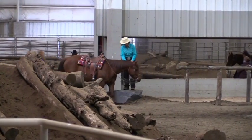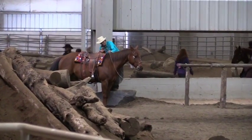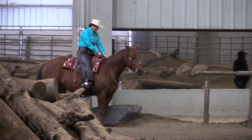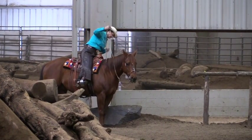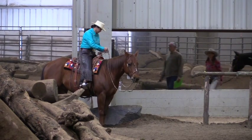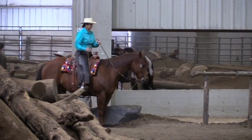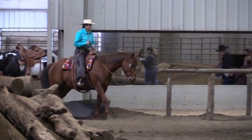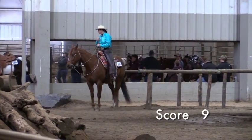I like the way that this rider enters the arena softly, soft feel. Horse is standing quietly, looking out into the arena curiously, but not over nervous. This rider looks like she's used to handling her get down rope. Looks like it's got a nice feel, nice weight. And I'm going to give her a score of a 9.